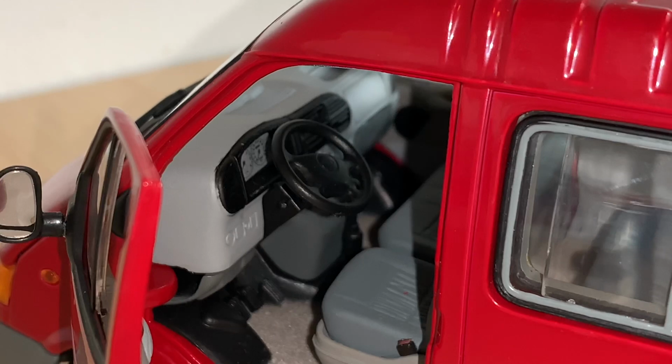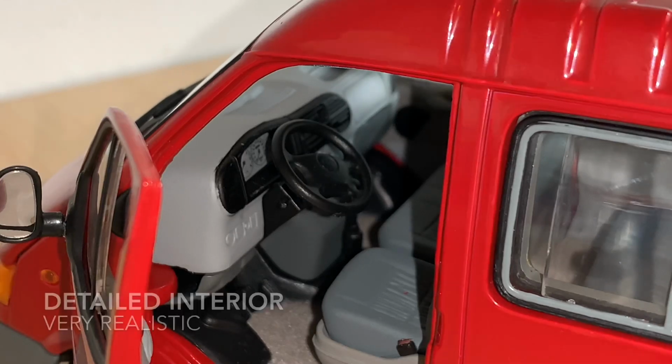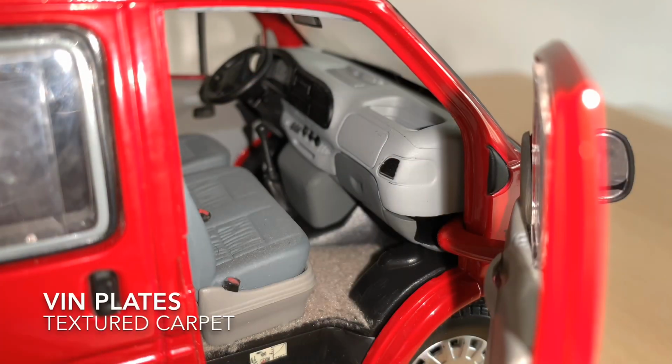In terms of detail, the interior is no different, with detailed clocks, gauges, gear knobs, air conditioning and so on. Even the steering wheel works. This is once again really impressive. From this side and this angle we can see even the VIN plates have been included. There's a lot of detail here, and once again it's really impressive.